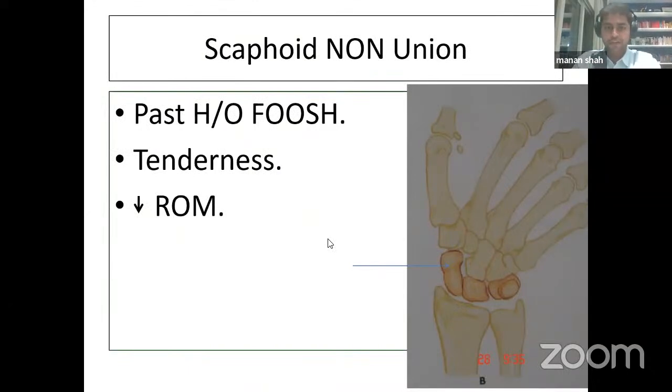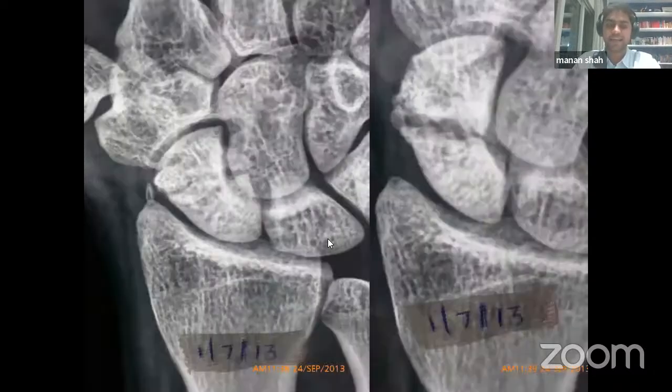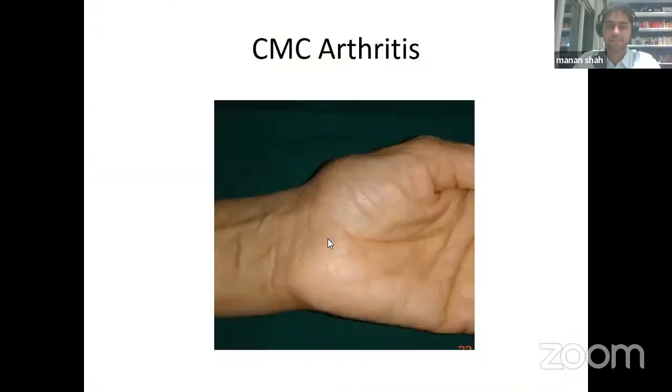Scaphoid non-union also will have a similar presentation with a past history of fall on the outstretched hand and tenderness with a loss of range of motion.